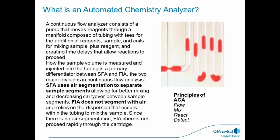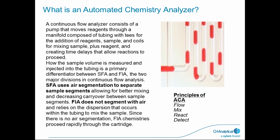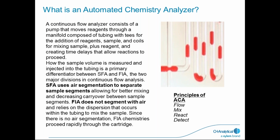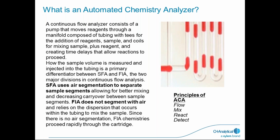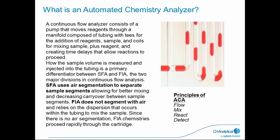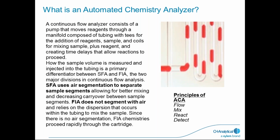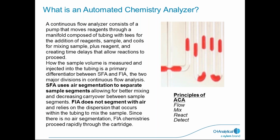So a continuous flow analyzer consists of a pump that moves reagents through a manifold composed of tubing with T's for the addition of reagents and sample, and coils for mixing sample plus reagent and creating time delays that allow reactions to proceed. How the sample volume is measured and injected into the tubing is a primary differentiator between segmented flow and flow injection, the two major divisions in continuous flow analysis.